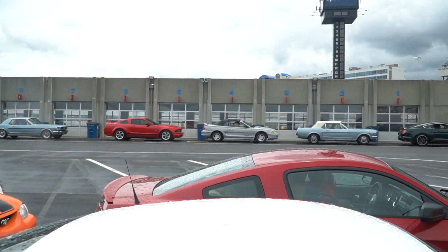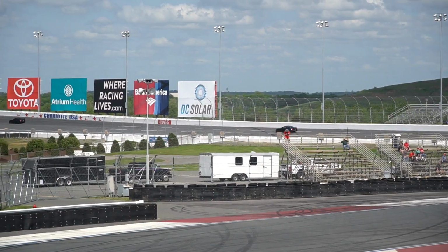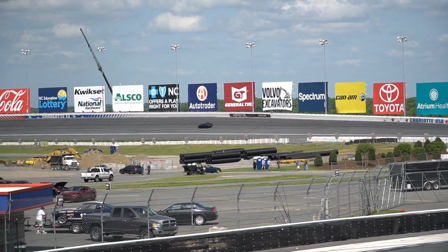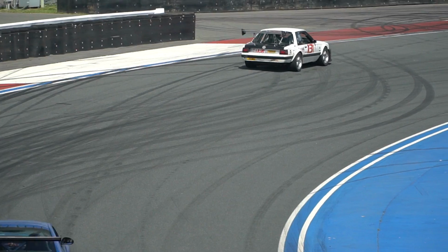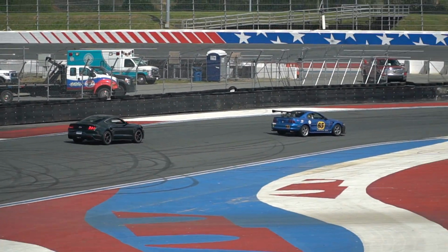Which is just a whole lot of fun because you don't have to go fast, but you get to experience the track, which is a combination of the high banked oval and a road racing course that, well, they call it a roval for that reason.